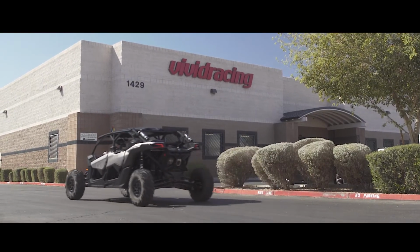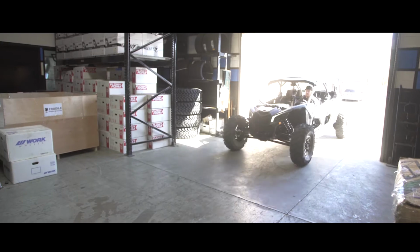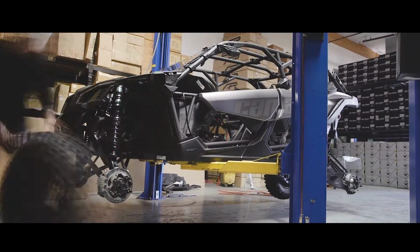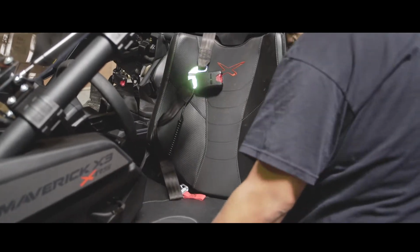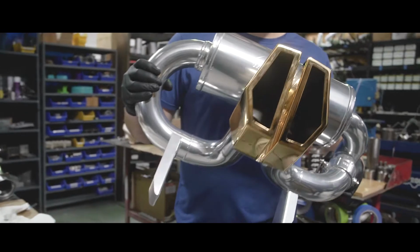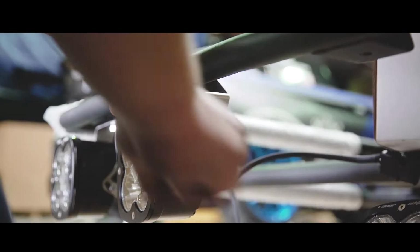This is where the fun really begins. We are finished with shredding it in the dirt, and now we have our Project Can-Am X3 here at Vivid Racing to start the modding process. So stay tuned as we do an entire build and show you how our performance add-ons and upgrades will drastically change how this X3 performs.